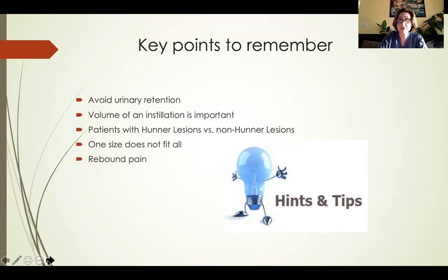Some patients can achieve a desirable pain relief with 2% alkalinized lidocaine therapy and might not require higher concentration of lidocaine. For patients with Hunner lesions, addition of steroid triamcinolone might be helpful in order to reduce inflammation. Non-Hunner lesion patients can do installations without steroids.